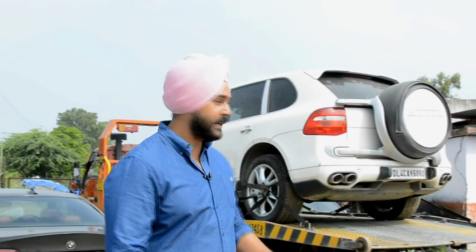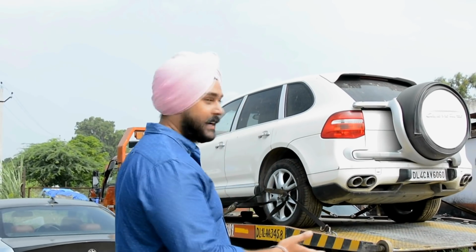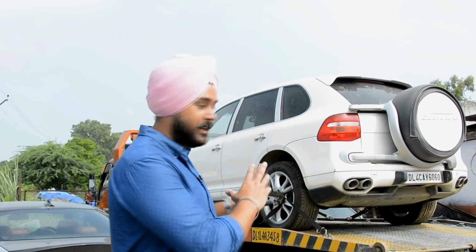So now we'll be getting the car down from the trailer and taking a look at what this Easter egg has in store for us. My friend, of course, did tell me a few things wrong with the car, but this is the first time we're going to have an in-depth view of the vehicle and check this 500 horsepower beast.